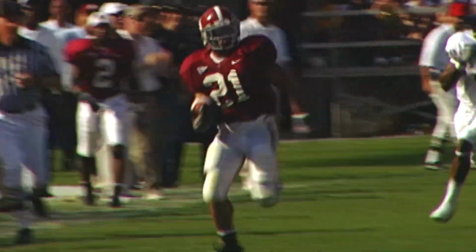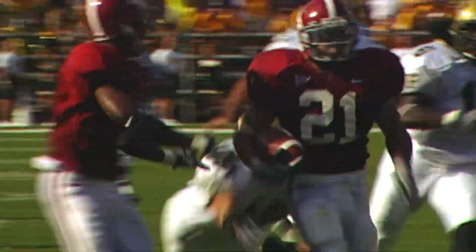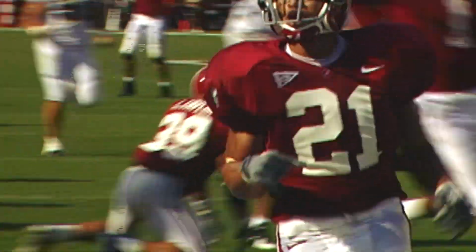It was the first win in the Mike Shula era as the Tide rolled big in their last game at Legion Field, 40-17.